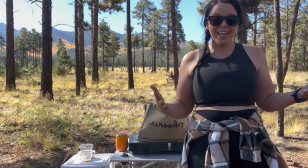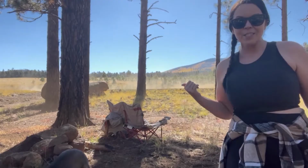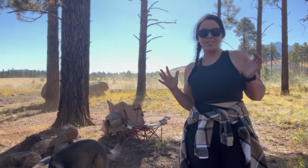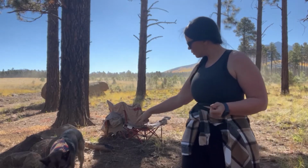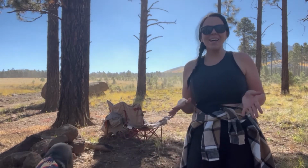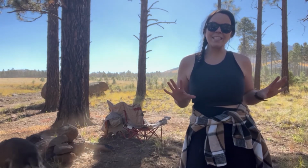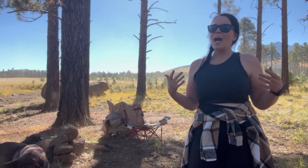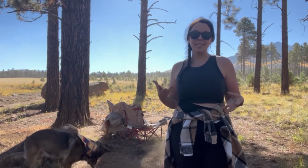And then the only other thing that I have in my campsite is a chair. I love my Kelty couch, and even though it is kind of big and it's definitely not what I would call minimal, I bring it because it's just easy. It's what I have, and I think that's really important in keeping things simple.